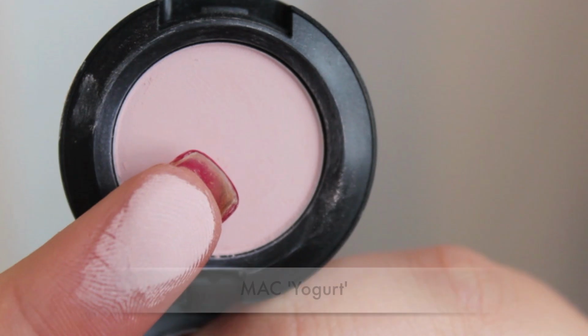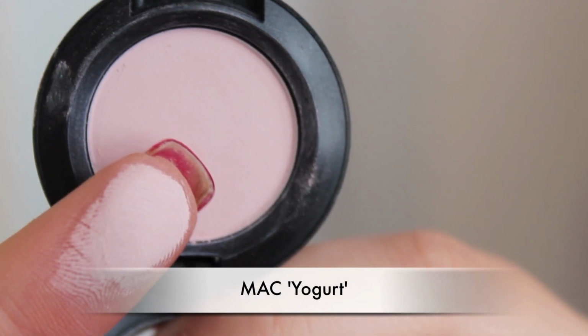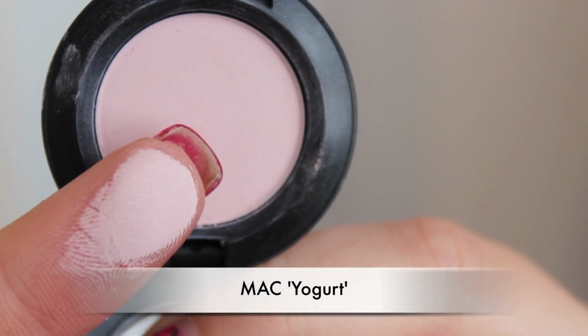So the first one that I picked up is in the color Yogurt, and it's just this really soft, pretty matte beige with very strong pink undertones to it. My sister said it was pretty boring, and she didn't understand why I would want it because while it does have a lot of payoff, I mean it swatches beautifully, it sort of blends into my natural eyelid color, but I just really like shades like this because you can sweep it all over the lid to create a base for creating other looks.